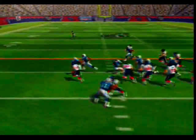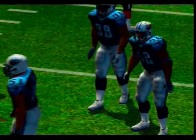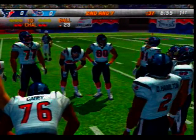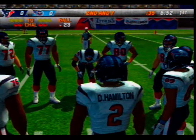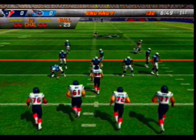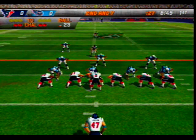Hand it off. Nelson comes up to make the play at the 23-yard line. You have a good balance of run and pass on offense. The defense doesn't have a chance to focus in on either one of them. They need to be prepared to cover both options. 4-yard gain on the play. Ball on their own 23. Watch a man. Only one man in the backfield.